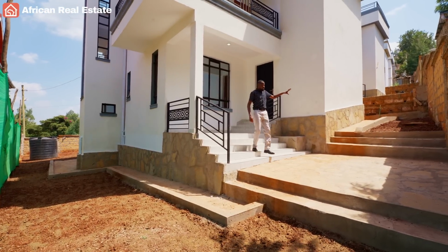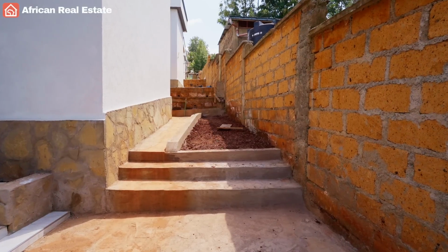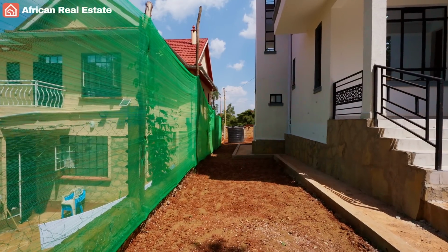On my left hand side, you have a space which has been reserved for your clotheslines area, and it comes with a small garden. You have the kitchen garden on my far front, which goes to connect with the front yard on the other side.